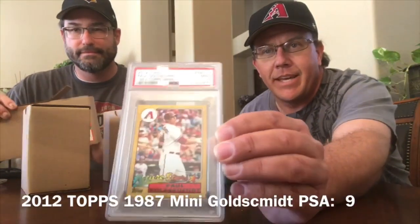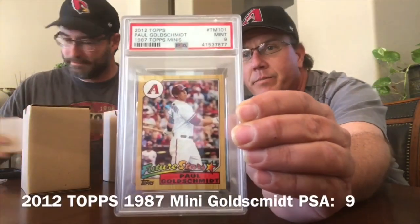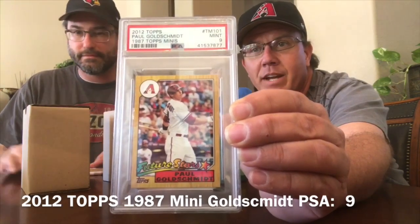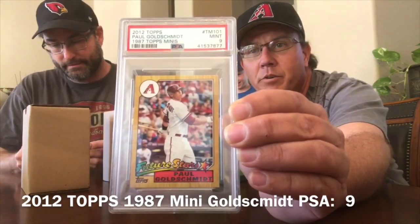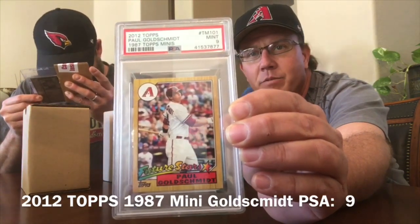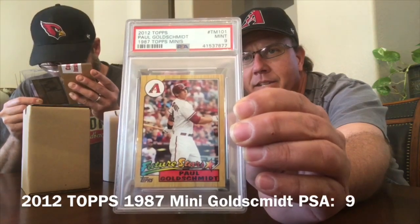What we have here is a 2012 Topps. This is an '87 knockoff mini out of the 2012 set. It's Paul Goldschmidt, rookie card, Future Stars. I see it only got a Mint 9. I was really kind of hoping for a 10 on this one, but 9 is okay too.